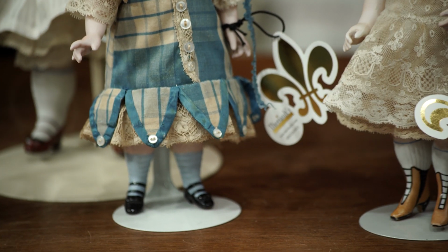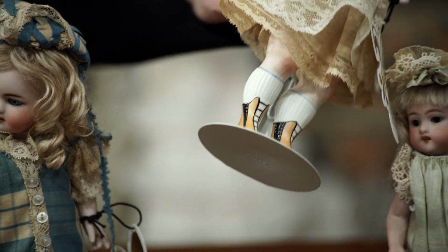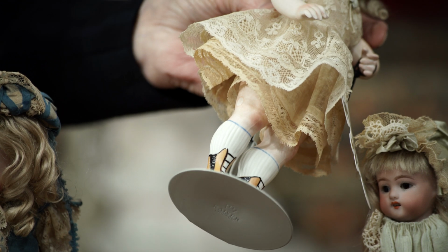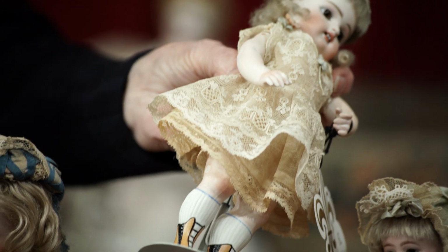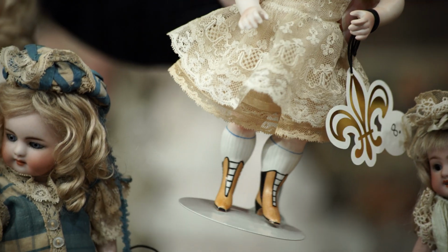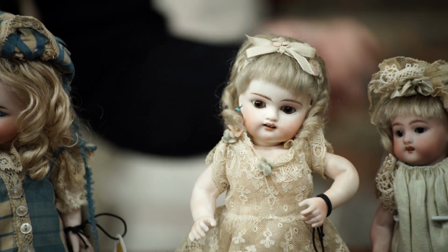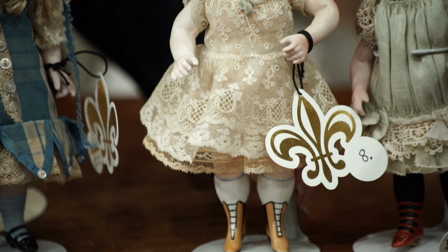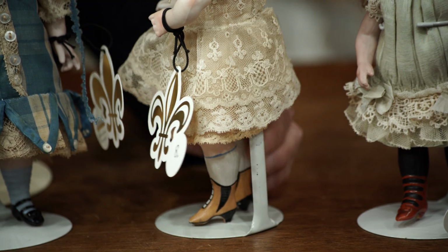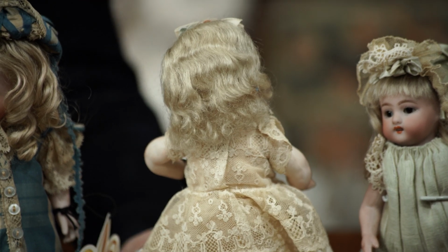And we have the famous yellow ankle boot doll. And this one is a little different because her stocking variation is a little different, with the vertical ribbed stocking going up to the knees, and then below it, the ankle boots with the painted spats at the side and the buttons on them. And again, original wig, a beautiful doll, wonderful modeling of the bent arms. Look at that, that's just great.